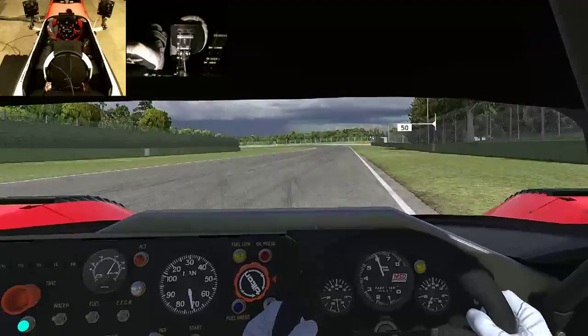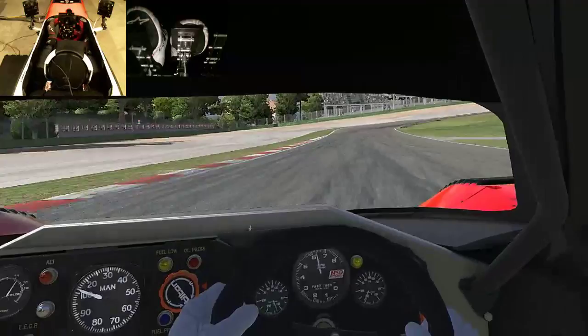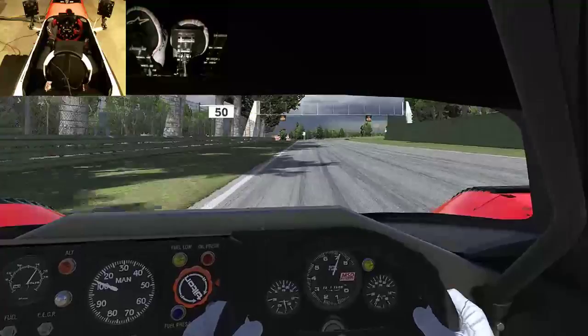I swear if our factor would just get that right, they would have at least a few more people racing. Yeah, I signed up for the McLaren Shadow competition, couldn't get into the server, and it was hosted by them. That is pretty bad.